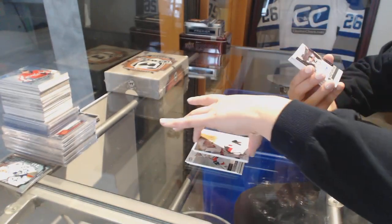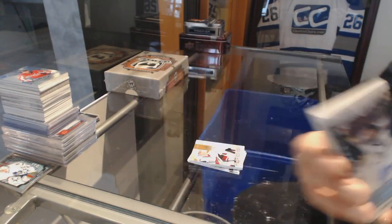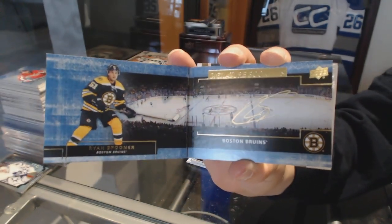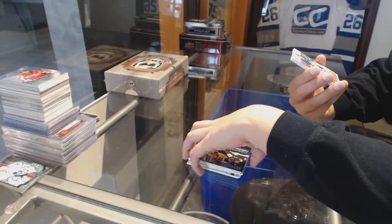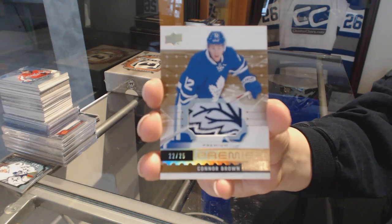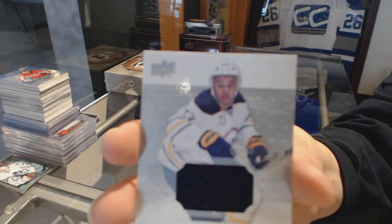Yeah, that's nice. We've got numbered to 99, Bill Guerin, signature champions for the Pittsburgh Penguins. That actually might be a good one to get graded, Sean. If you're interested, let me know. Signature booklets for the Boston Bruins of Ryan Spooner. That's a pretty patch. Numbered to 25, rookie patch for the Toronto Maple Leafs, Connor Brown. I'm liking that patch. Good box of Premier. And a jersey of Nick Baptiste for the Buffalo Sabres.